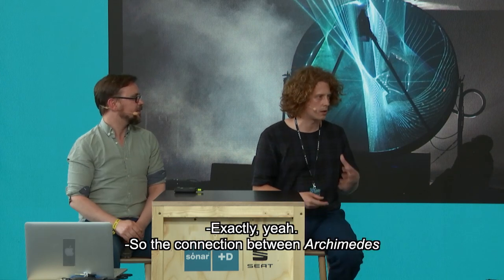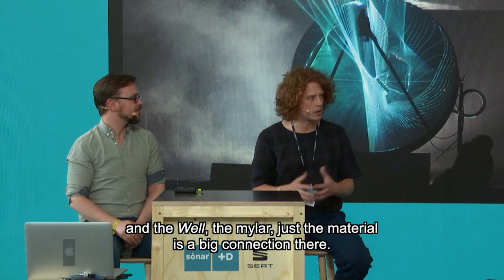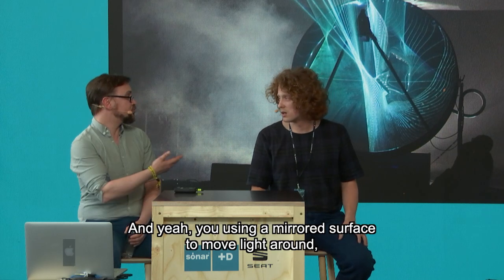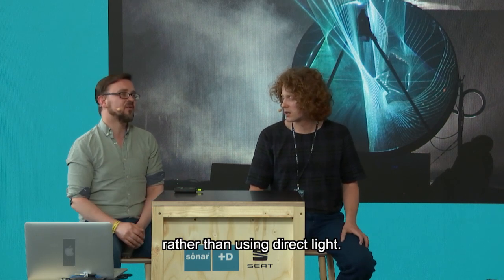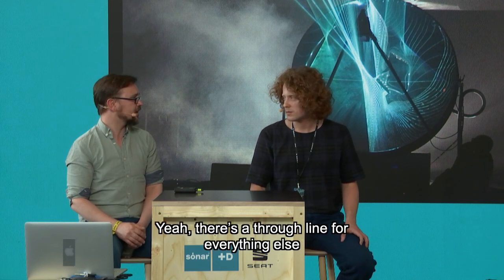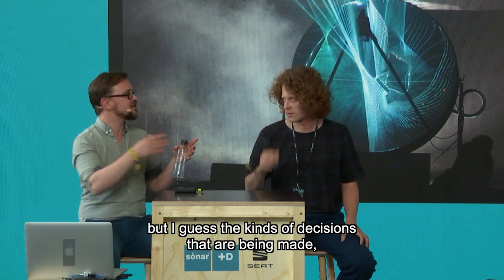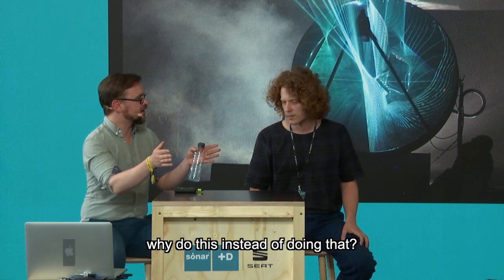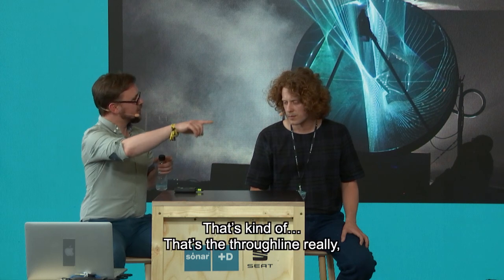Exactly. So the connection between Archimedes and the well, the mylar, just the material, is a big connection there. Using a mirrored surface to move light around, rather than using direct light. There's a through line for everything else, but I guess the kinds of decisions that are being made, like why do this instead of doing that, that's the through line, really, you know?